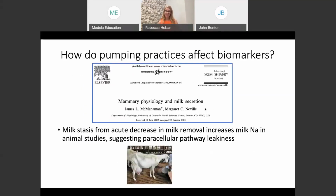And in the animal literature, specifically the goat dairy literature, which there's actually a lot of, milk stasis from an acute decrease in milk removal increases milk sodium, again suggesting paracellular pathway leakiness, in a similar way to those preterm moms that I had showed you her lactation journey for.